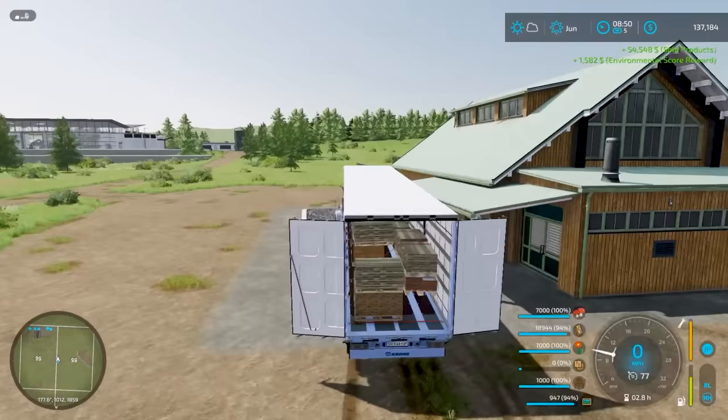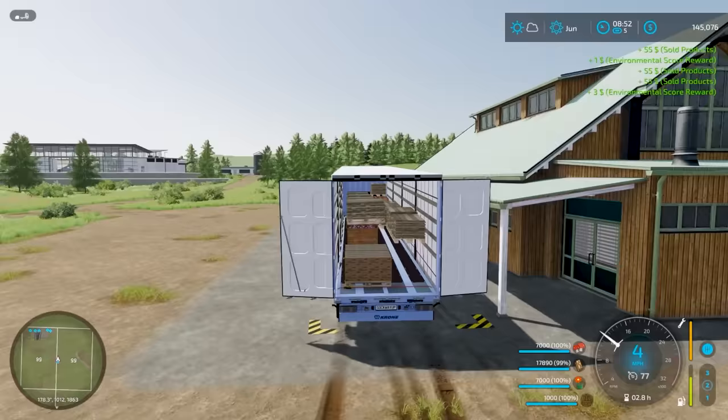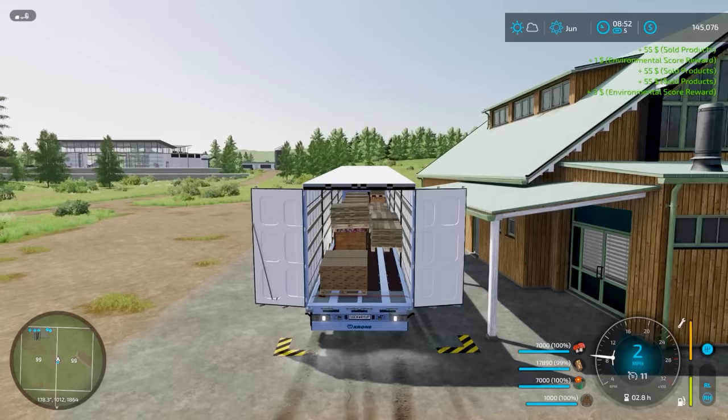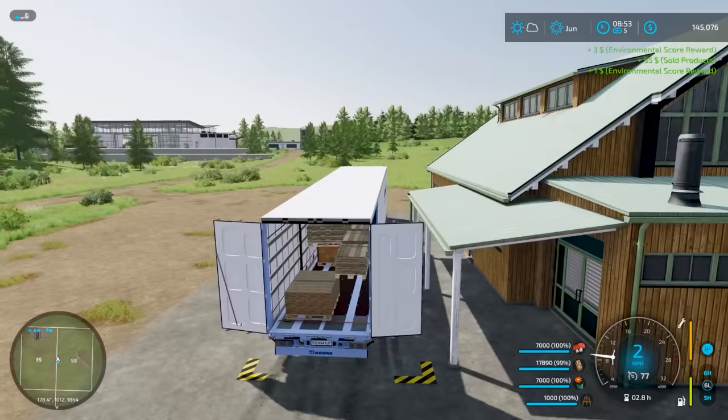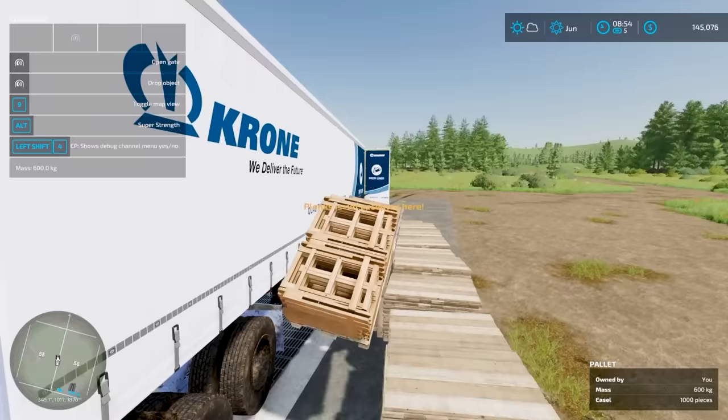And it looks like the easels got missed. Let's try to back up straight here. Hello? I don't know what it's selling. Is it selling planks? Are they too high? It might be too high. How do you unload? Hello? Okay, that was weird. So let's grab these if we can without messing things up too much.